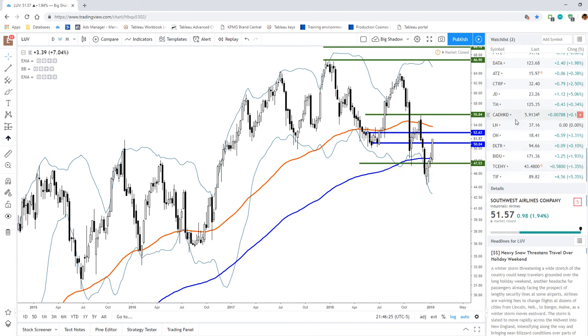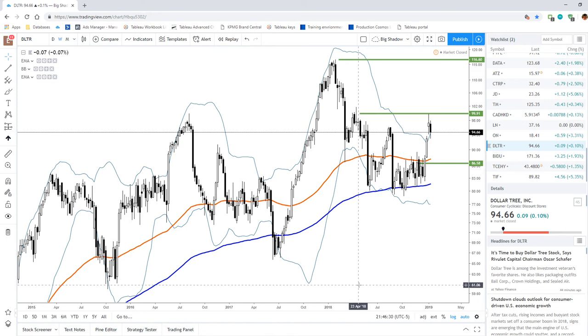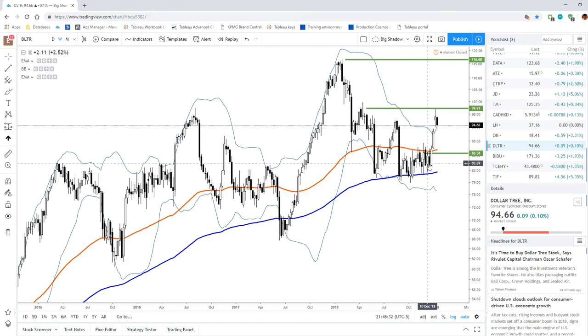So next, I want to look at Dollar Tree. So this is one of the investments my student is tracking or invested in. For this one, you're going to see that this is a very positive sign. You're going to see that the Bollinger Band here is actually expanding. Now, when you see the Bollinger Band expanding, this is the kind of thing you can expect, that the price just keeps going up following the Bollinger Band. And you can see that the bottom has been forming in the last 6 months. And finally, the price starts shooting up.